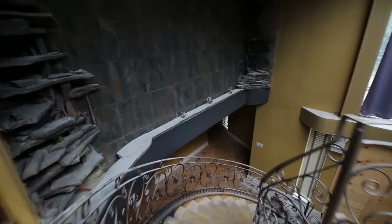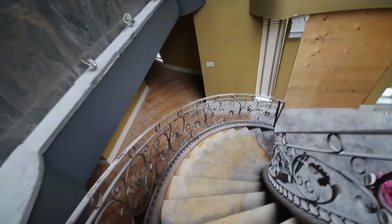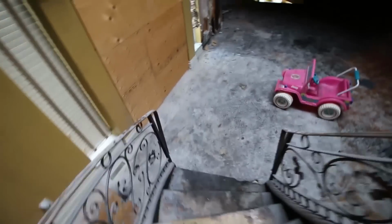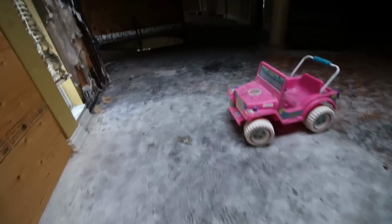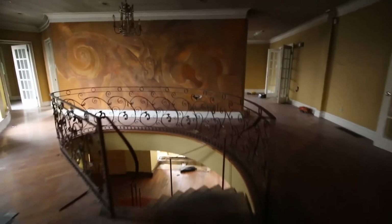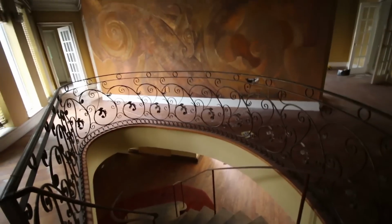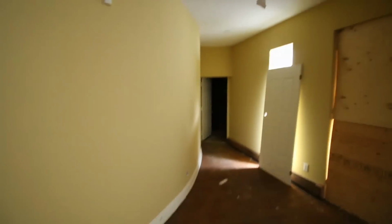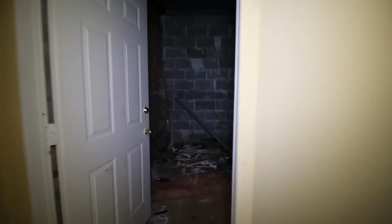All right, guys, we're gonna head down to the basement. This door, guys, was not open last time, so let's take a peek. It's the cold cellar.